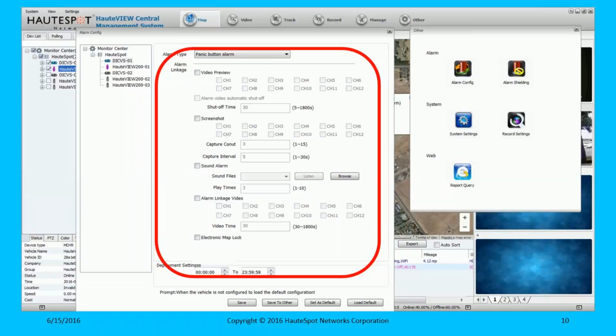So again, this is administrator level information. If you're an officer or end user looking at this, don't worry, you don't have to get into this too much. Our integration firms and us will do the training of your IT staff or provide the pre-programming at the installation time.